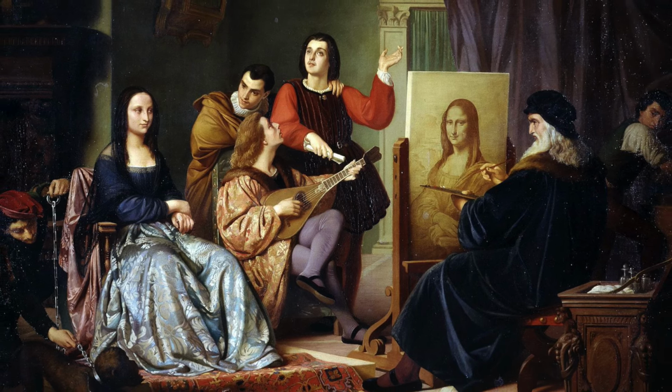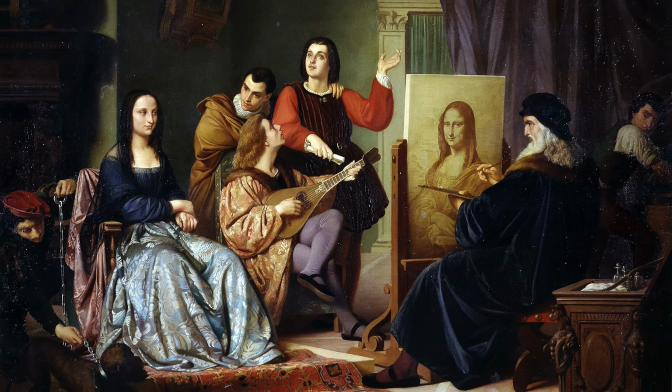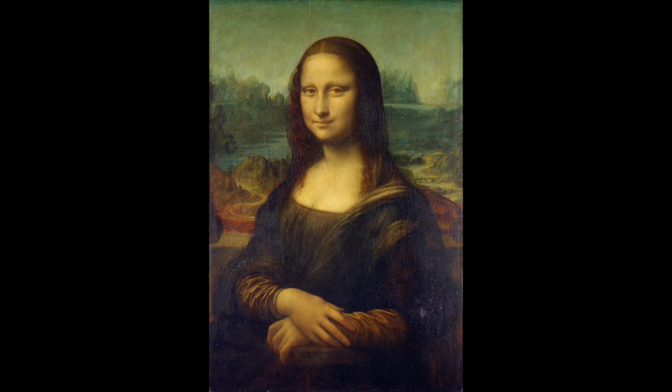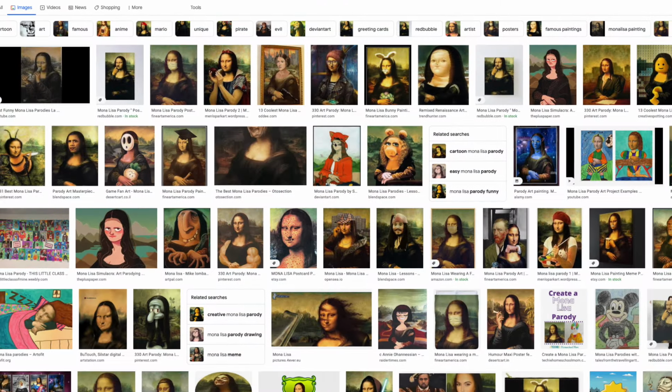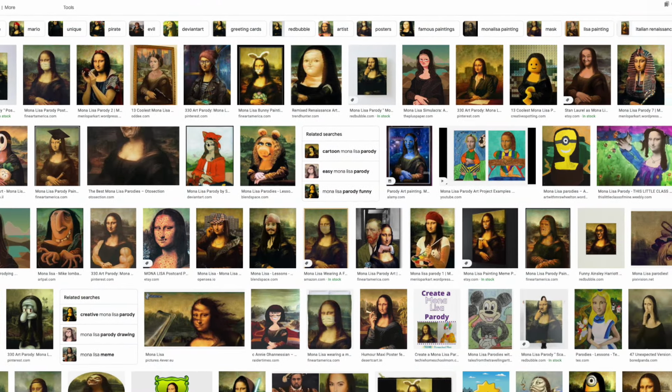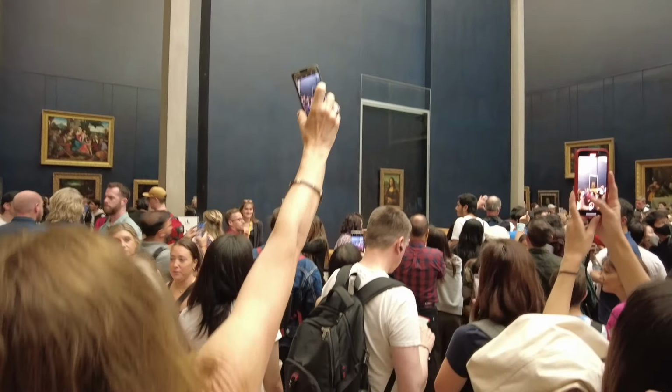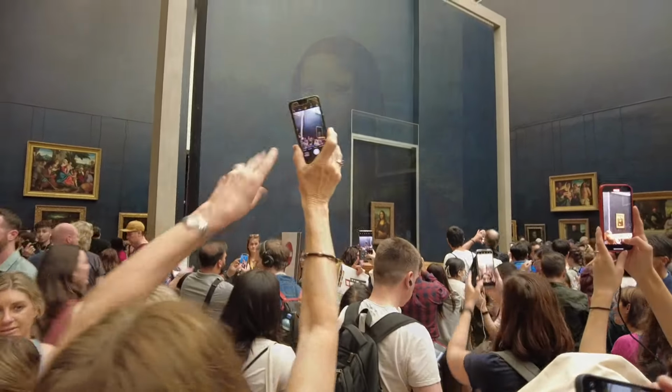Da Vinci was supposed to give this painting to his patron, but he instead brought it with him to France, leaving behind a flustered Giocondo. Clearly, he recognized that there was something special about the portrait. Had Da Vinci left it with his patrons in Florence, it probably would not be the subject of so many parodies and also this massive queue. Seriously, people actually run to try and get here first thing in the morning.